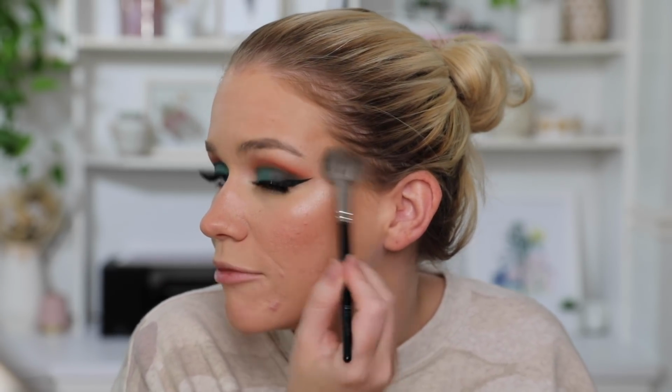What was that highlight that I used the other day? I can't remember. See, this is the issue with me cleaning up my space, and I don't know what I used. It's normally organized chaos here, but I cleaned it the other day. Anyways, I'm gonna be using this. I'm just putting that on the tops of my cheekbones. Oh damn, that looks kind of silvery. Wish it was a little warmer.